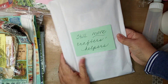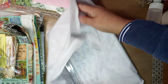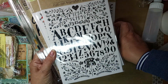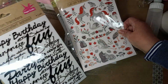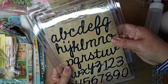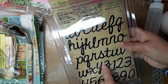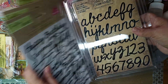And last but not least, still more Crafters Helpers. Okay. Oh my gosh. Oh look, she sent me a bunch of rub-ons. I love these rub-ons, you guys. These are great. Oh, I don't have these. These are great for fall. Oh, beautiful. What's this one? Cut-out script? Oh, so this is foam stamps. Oh, I've never seen this before. How neat. I don't have anything like that. That's beautiful. Oh, Cheryl, thank you.